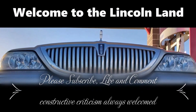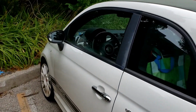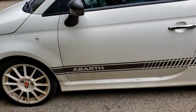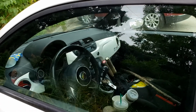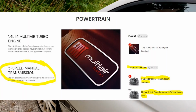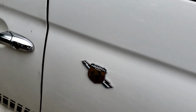Hello everybody. Today I want to make a video about all the different Fiat 500s that I encounter in the streets of Chicago. And today I'm going to start off with what I think is the top of the line, which is the Abarth version, which is like their sportier one. I'm actually surprised that it's an automatic because I thought they were all stick shift.